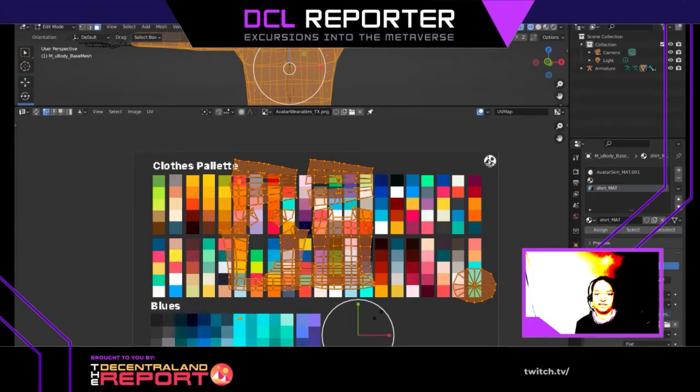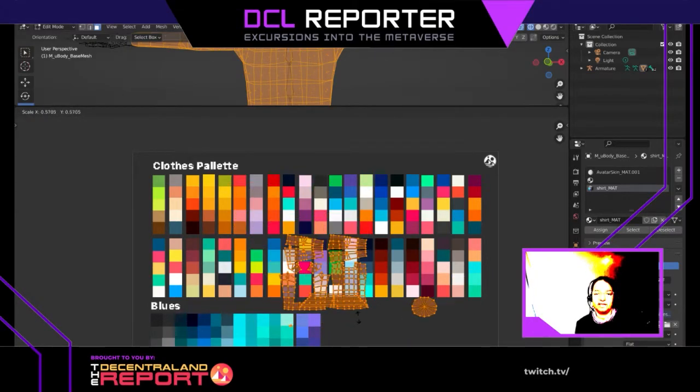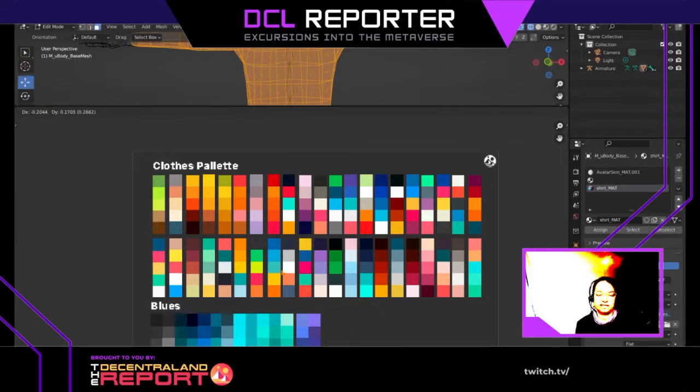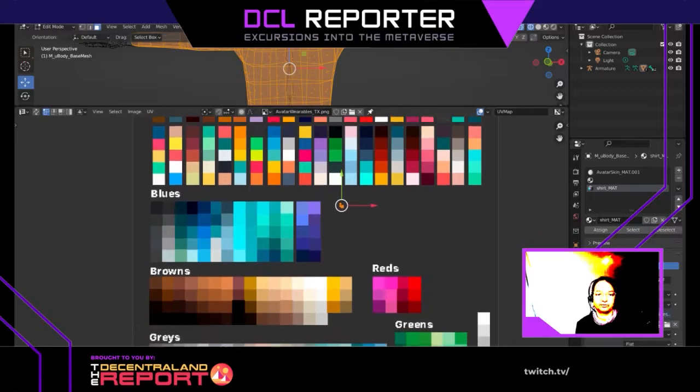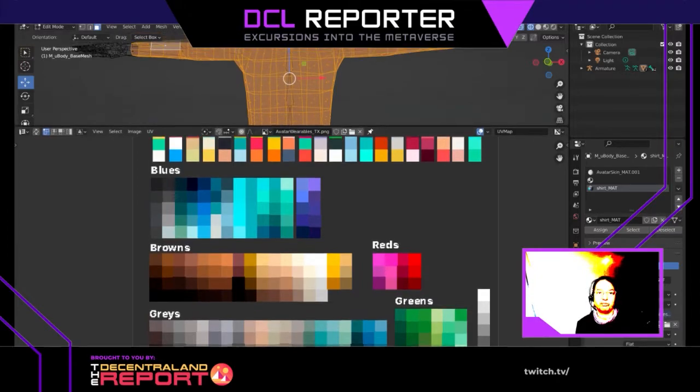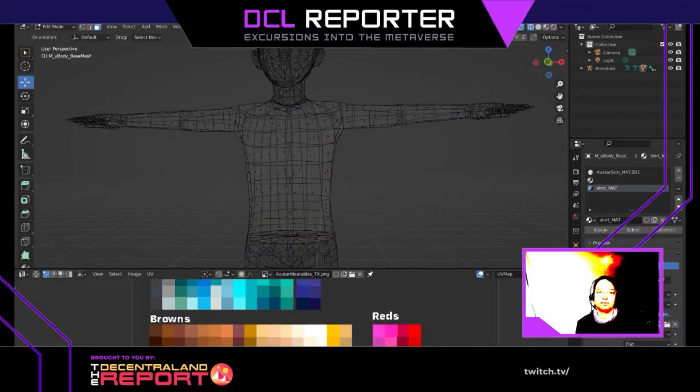I'm going to scale all those down. I think I'm going to make the base black. Sometimes the scaling tool is annoying, so I tend to do it in two strides. Let's find our black. There's our black down here. I want to add some cool glowing effects. So right now the base of my wearable is black.